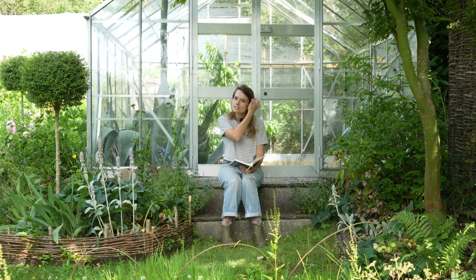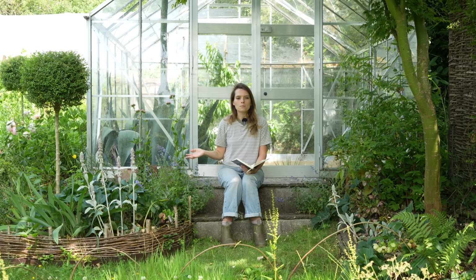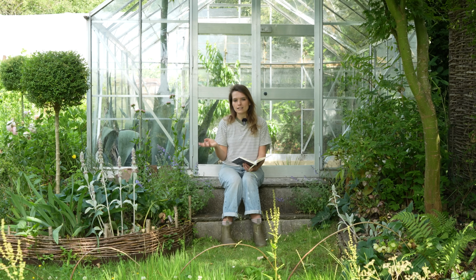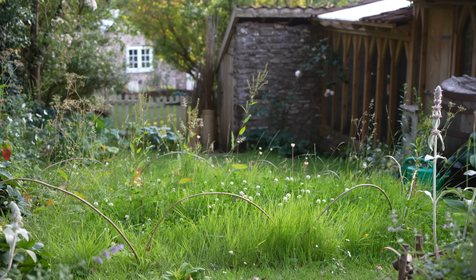And I selectively weed a little bit, so if things pop up in here that are getting in the way of my plants, I will pull them out. But at the moment I'm just observing the beautiful chaos of the natural lawn. And even things now like the docks that are in front of me, I see them in a completely different way, and I see them as tall, statuesque, beautiful things instead of a weed.